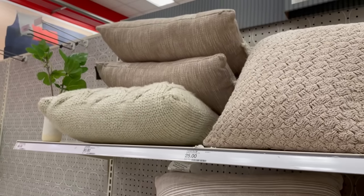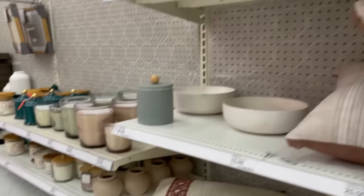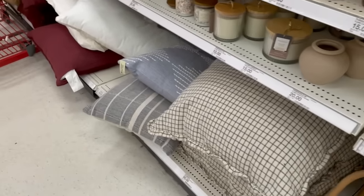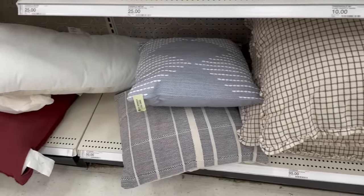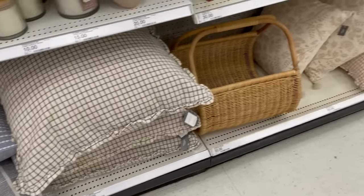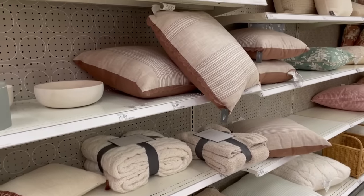It's not what I'm looking for. Y'all know I'm on the hunt for this pillow situation. But they are very nice. Really loving that blue down there. That's different. Loving all of this. And they always get it right with the pillows. Like Target always has really nice, modern, and just classy looking pillows.